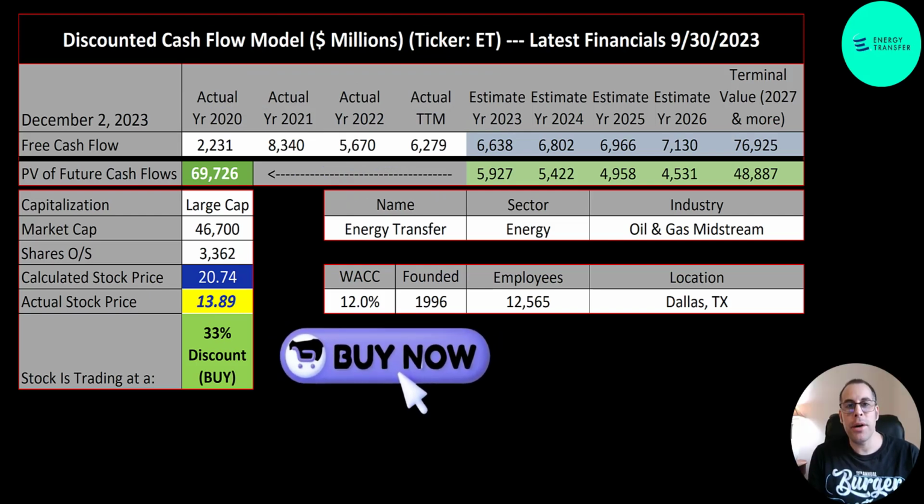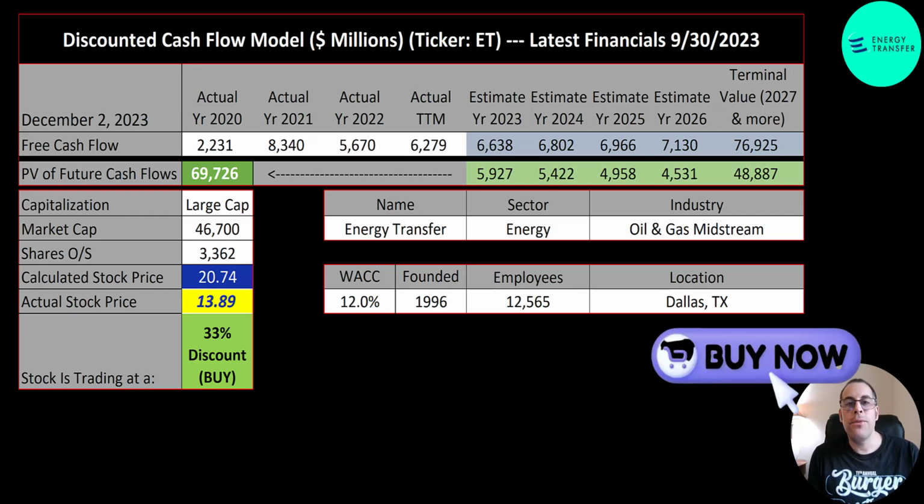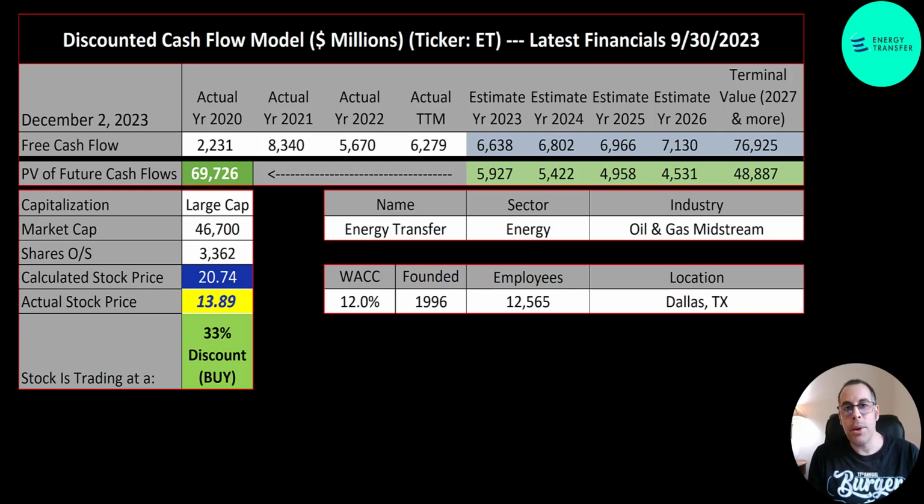I bought a big chunk of this stock a couple of years ago. My cost base is $8.64. If you factor in the dividends, I'm up close to 100%. So I'm really happy with this investment.